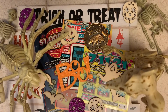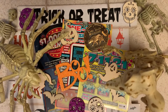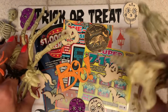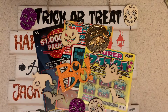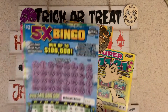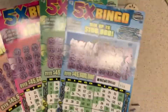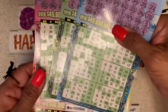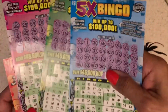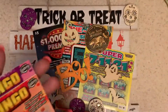This is Fancy Nancy, and today I have a $10 session. But first, I want to show you, I didn't want to do this, but I did it. I did 4 tickets. Let me not show you the scan, but these were all losing tickets. 4 tickets I did. Ticket number 13, 14, 15, and 16.